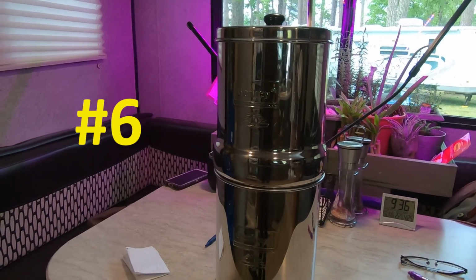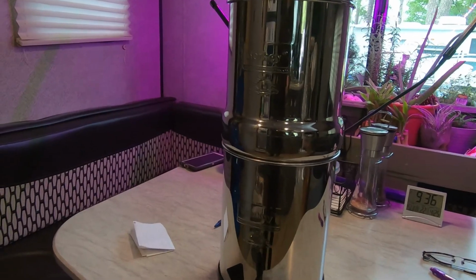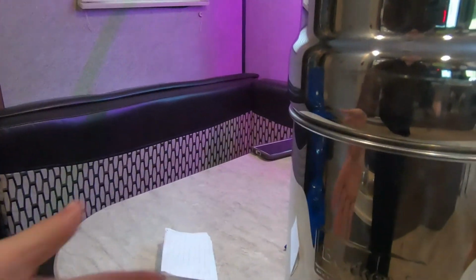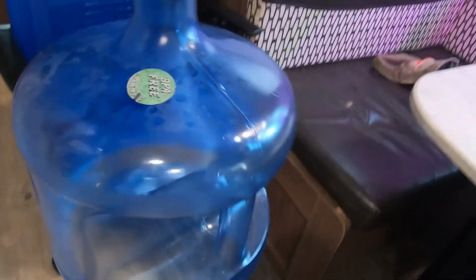This is the Berkey. This is our traveling Berkey. It's our drinking water filter. It has two filters in there. When we fill up the bottom, we take that water and fill up two 3-gallon jugs, so that when we're traveling, we can put the Berkey away.